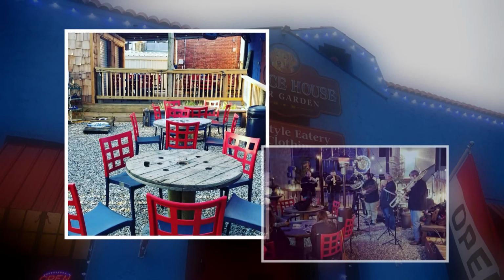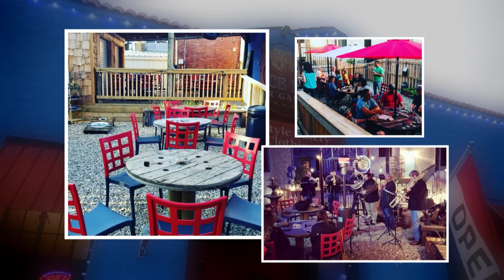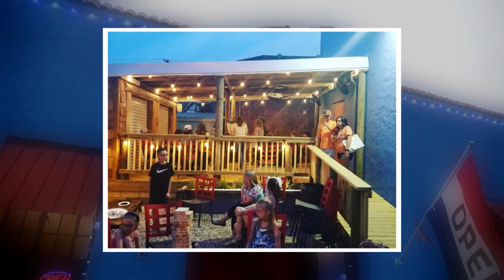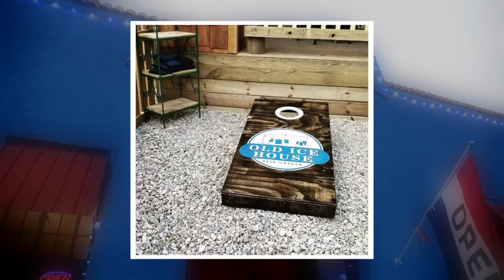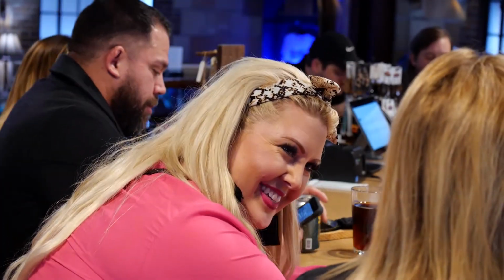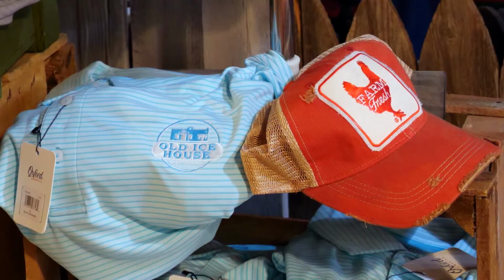And you can't forget the beer garden outside. Not only is it a fun place to hang out, it's also dog friendly. We have giant Jenga and cornhole and different activities for people to do out there. There is much to do here. The main goal: having fun, enjoying friends, eating, and shopping.